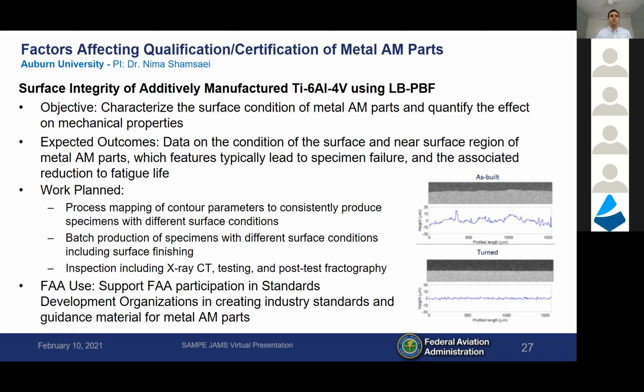Again, we're building batches of specimens, inspecting, testing, and using full post-test stratigraphy on all the specimens to build up knowledge that can be used, and trying to quantify if there is a way to measure that surface roughness in a meaningful way to be able to use parts with as-built surfaces.